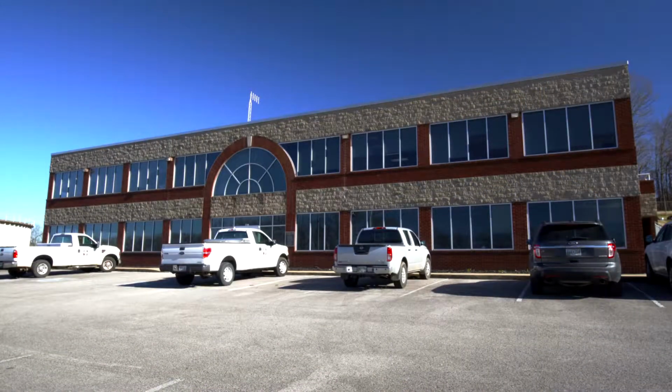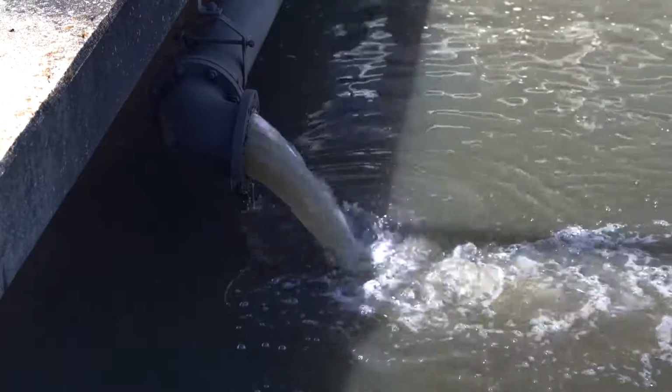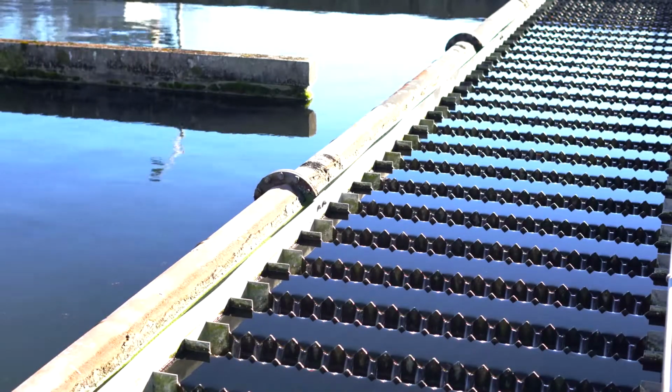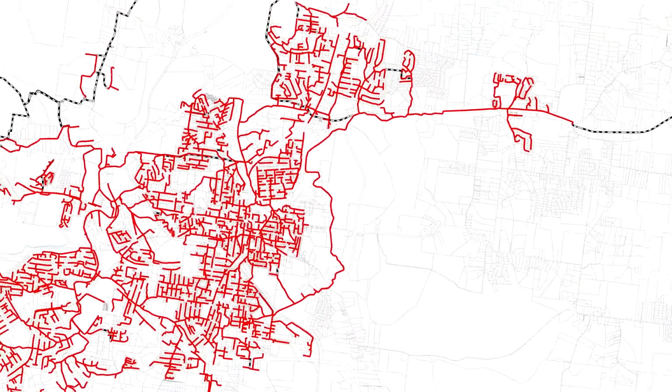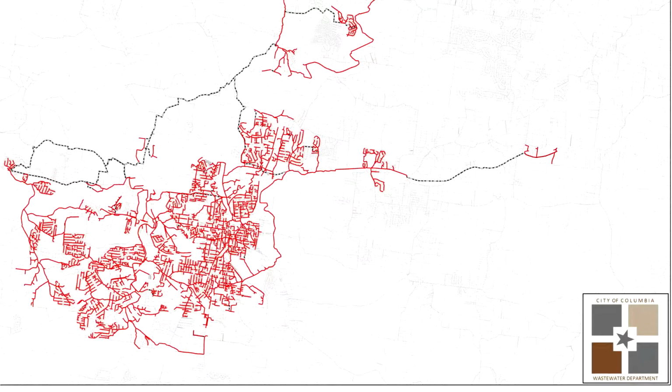Hi, I'm Donnie Boshears. I'm the Assistant Director of the Wastewater Department for the City of Columbia. Today we're going to talk about how we take care of the wastewater that is generated from the citizens of Columbia, Tennessee. Although a lot of people don't think much about wastewater, it is a very important part of the infrastructure within the city. The wastewater generated in the City of Columbia is transported to the wastewater plant via 311 miles of sewer lines in conjunction with 25 pump stations.